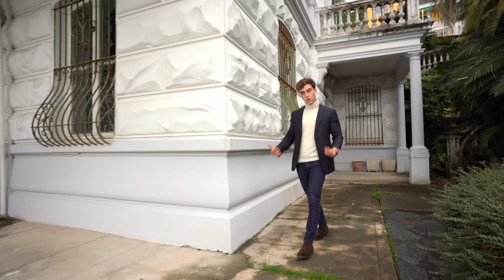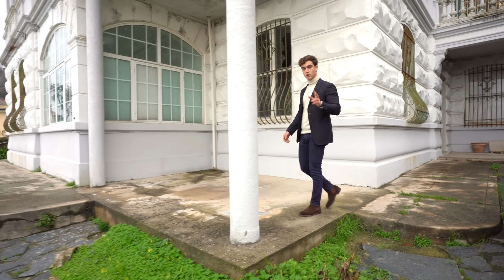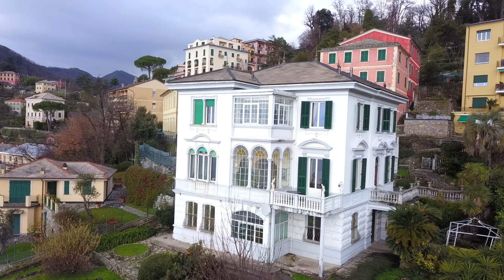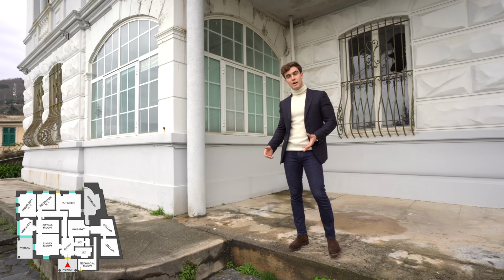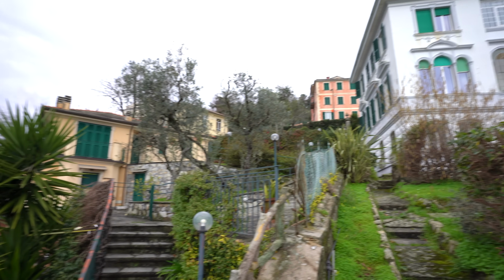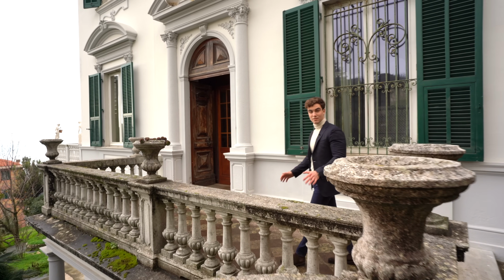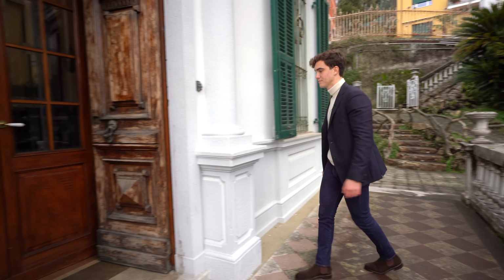As we get to the lower part of the garden, you notice how the villa is laid over 3 floors, with the ground floor dedicated to a beautiful apartment with independent access. It needs to be restored, but it would be perfect as a guest accommodation. Let's now access the villa from the first floor entrance door.